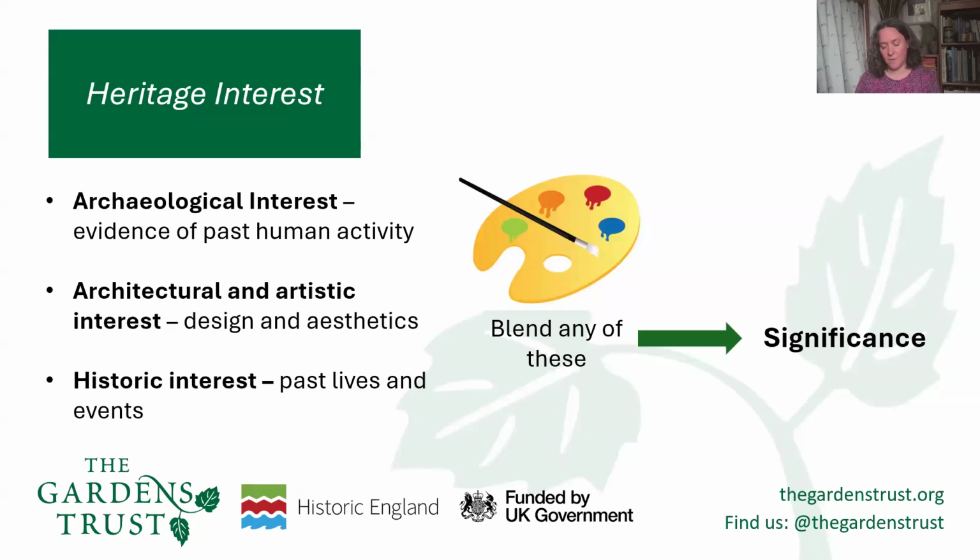Assets with historic interest not only provide a material record of our nation's history, but can also provide meaning for communities derived from their collective experience of a place, and can even symbolize wider values such as faith and cultural identity. So it does sound a bit complex, a bit wordy.